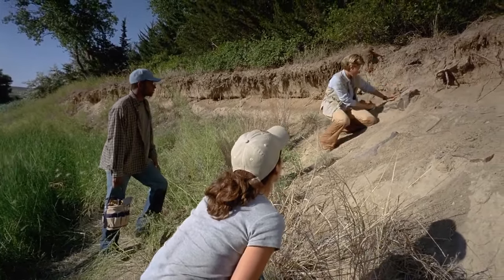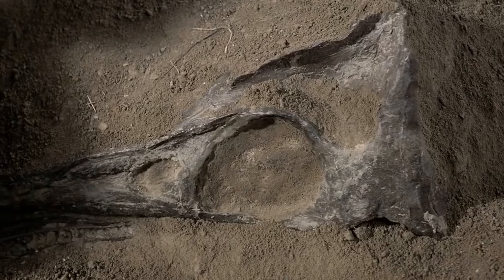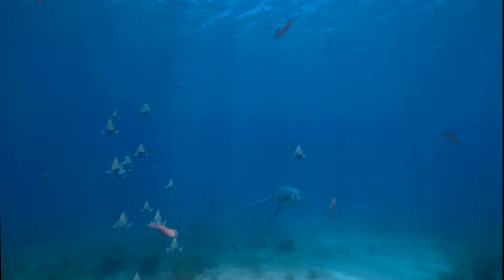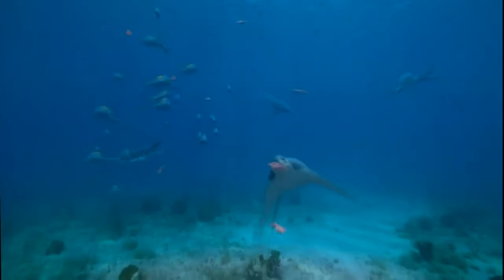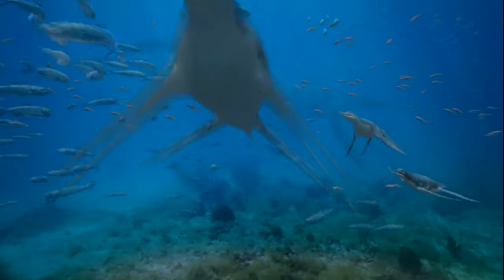Skull's very long and narrow. A rare Dolichorhynchops. A Dolly for short. It was a marine reptile of the late Cretaceous, a little bigger than a dolphin and a fast swimmer.